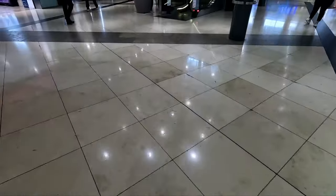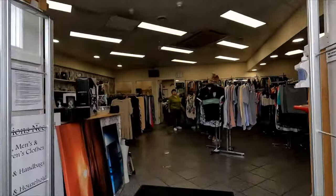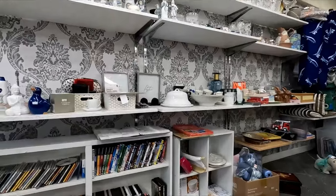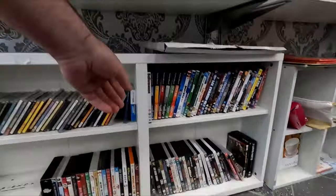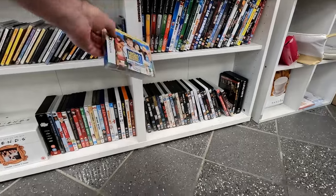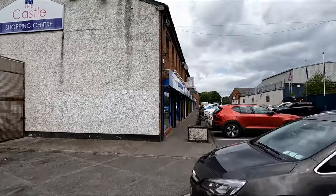Head to the two charity shops, hopefully find a bit more to help build the budget. So the shelves were empty in this on the last day, which means it's going to be full of games for us today. Let's jump in and grab them. Here we go, last chance saloon to get some games today.